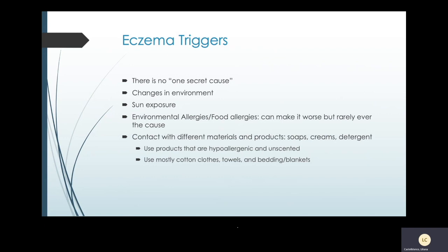So if your child has a problem with their eczema when the environment changes, so with the weather changes, if it gets cold or if it gets hot, depending on your child, their eczema might get worse. Being exposed to the sun might make it worse for some people. And then also environmental allergies and food allergies. I get a lot of questions about this. Those can make it worse, but they're rarely ever the one cause of the eczema.